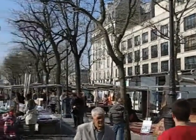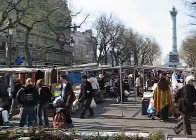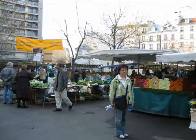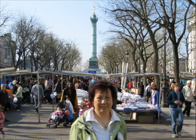This is the open market of Bastille. It only opens Thursday and Sunday. Tonight, we take an overnight train to Venice and say goodbye to Paris.